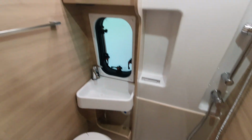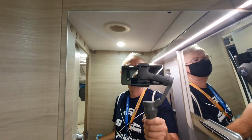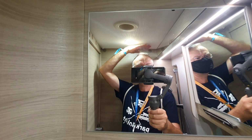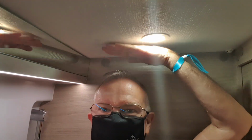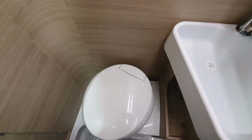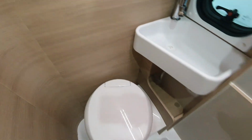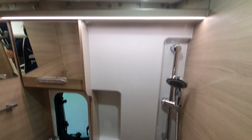Right, so let's have a look in this washroom. You can see me in the mirror, and that's how much height there is. And there you go, just to make the point. Pretty good, can't really complain at that. And see, it's 205 centimeters in width. And that's the external width, so you can't really expect too much.